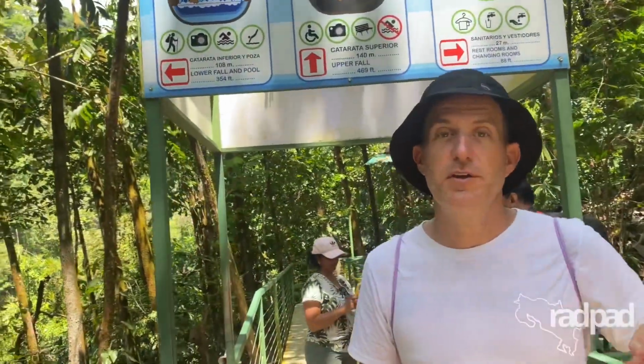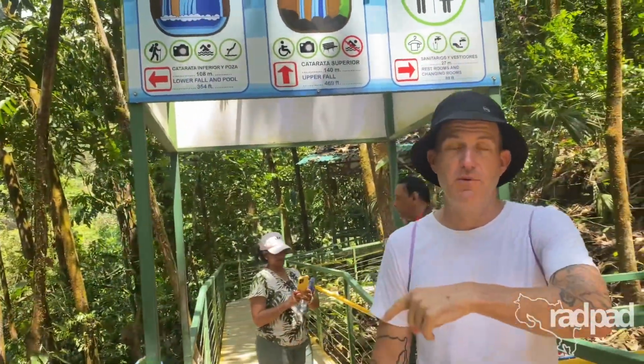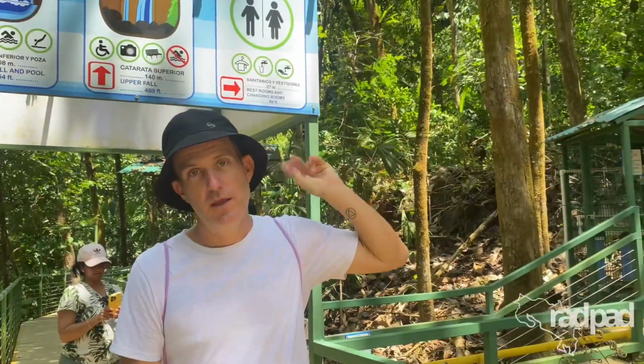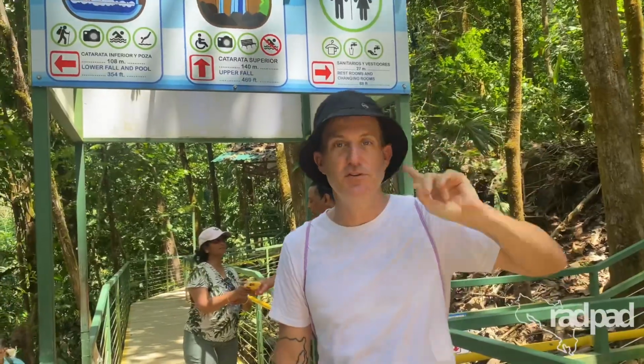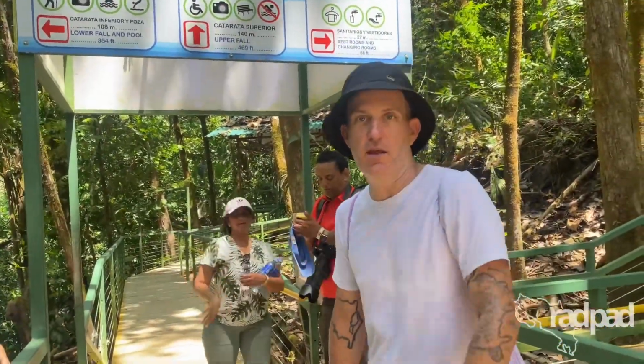When you get to this part, you can either go to the lower one, which is the rad one for swimming, or you can go to the upper one. The upper one's got a selfie station and it's super rad, so do the upper one first. It takes like 2 minutes to get there, and then go down to the lower one. So let's go.